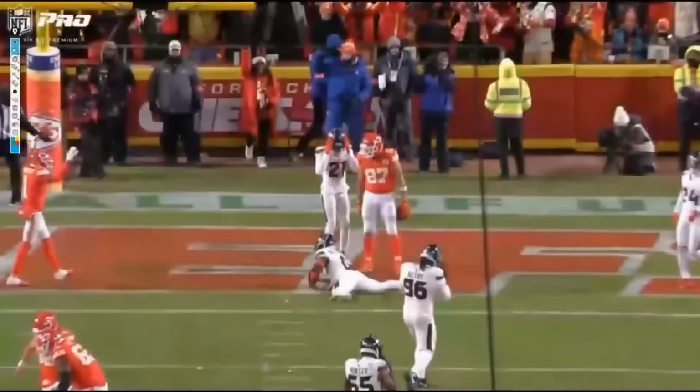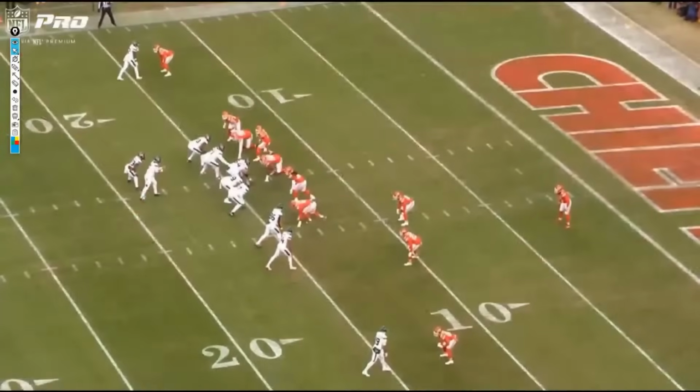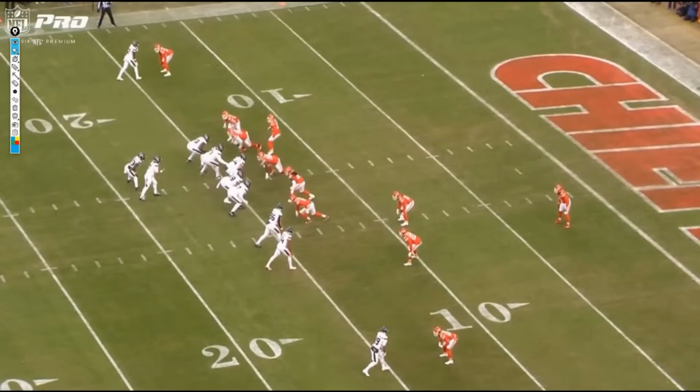So let's go ahead and dive back into the tape, guys, because that's what you're here for. I know we have fun with Underdog, and I'm having fun with it too, but let's dive in and see what we got here on the defensive side. So complementary football 101, right? Let's talk right here.